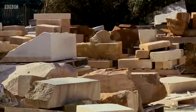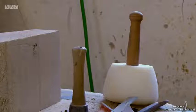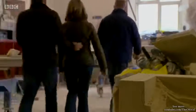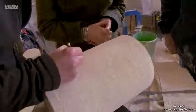Quarried since Roman times, Bath stone's soft, chalky texture makes it easy for the stonemasons to work with. Laurie and David are trying their hand at making a unique souvenir to take home with them. I'll do a W, darling. OK, in a circle. OK. The letter W represents Laurie and David's family name.